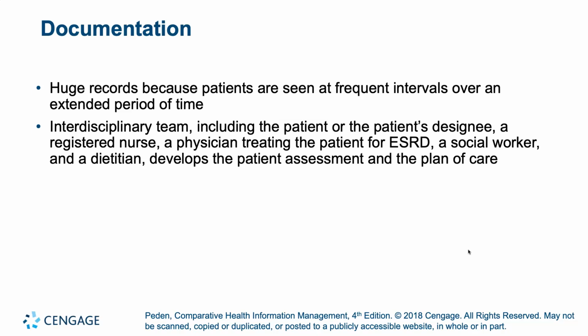Also, you have an interdisciplinary team, hopefully, taking care of the patient. And so you have documentation from each of these individuals working on the patient and working on the patient's situation that need to be included.